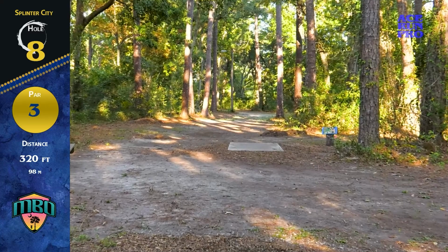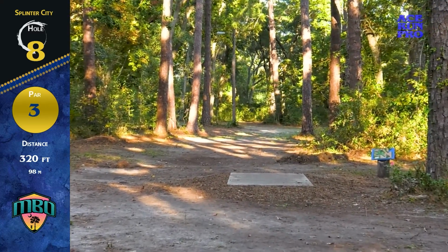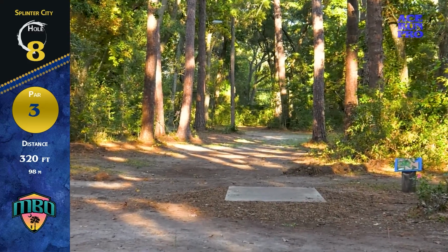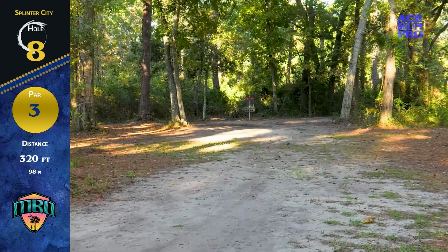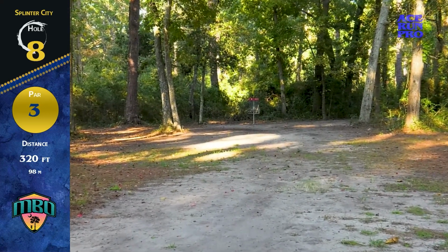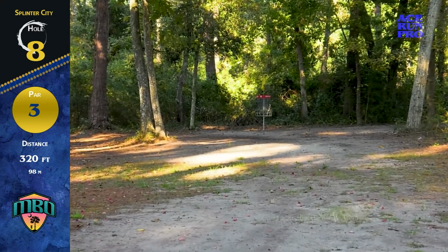Hole 8, par 3, 320 feet. You want to throw something straight towards the telephone or light pole there on your left-hand side and just have it start bending over to the left towards this actual green here. As long as you can beat that corner, you can give yourself a look for the birdie putt.